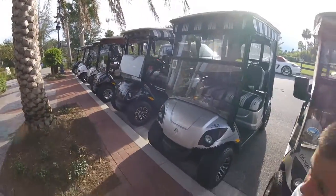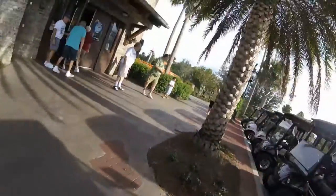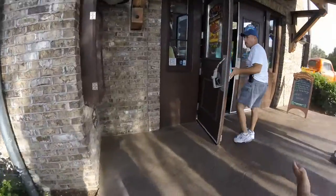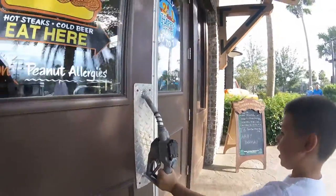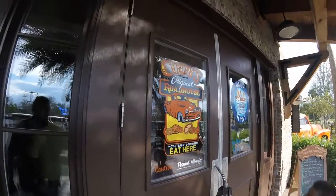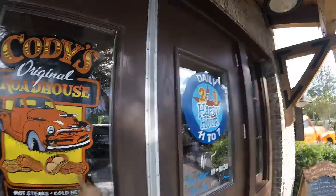What about these ones? We have all these. Why don't you show us how cool the door handles are? Look how cool they are. Is that cool? Close it. What is the door handle? A little gasoline handle. It's a gas pump handle. Is that so cool? They also have these peanuts. Peanuts. All right, let's start.